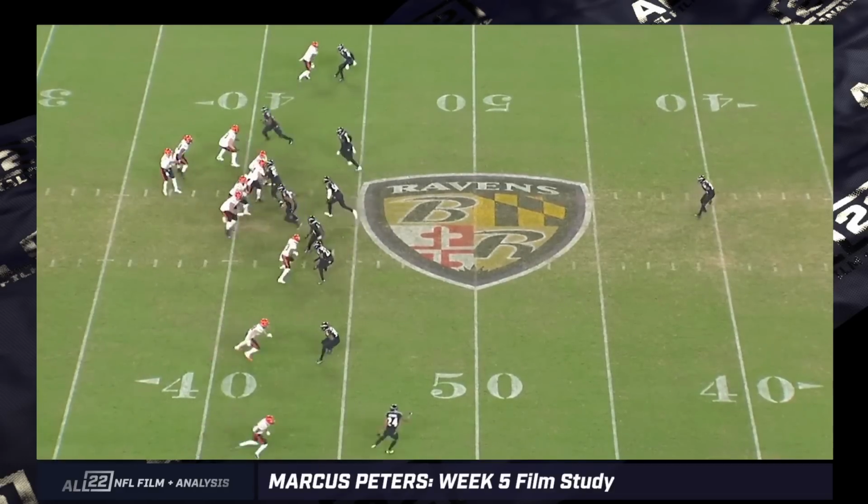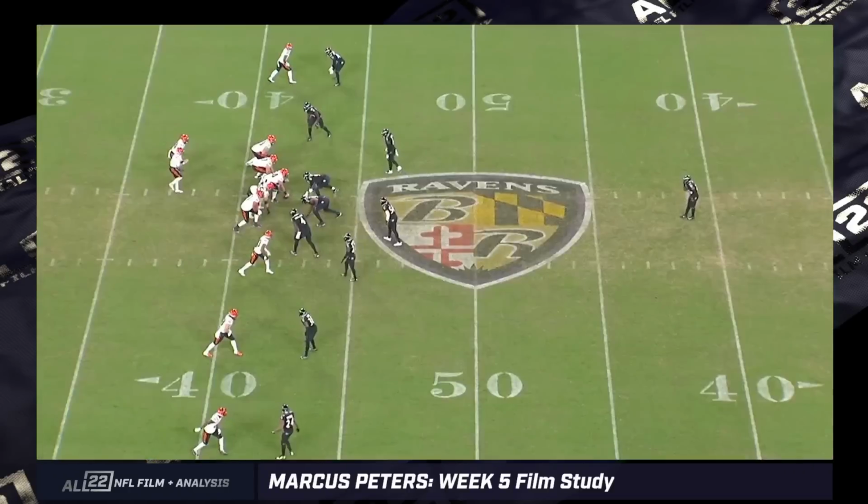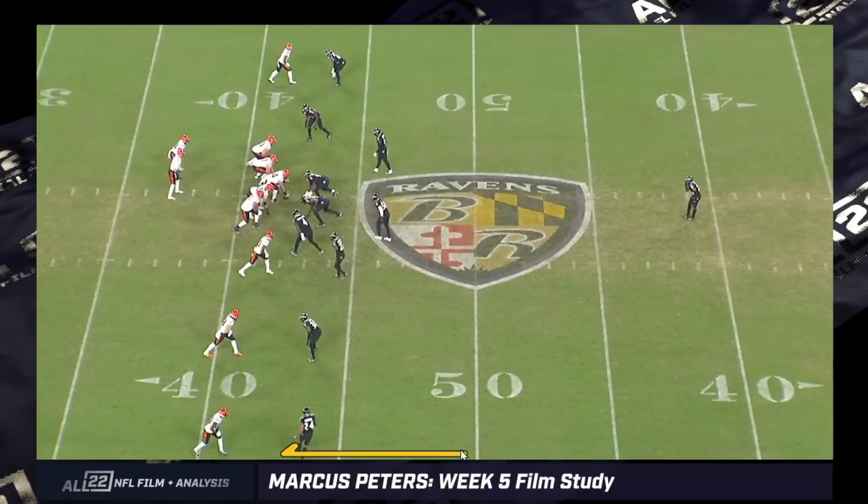Peters is down at the bottom of the screen. Peters plays a little bit more games than Marlon does. Peters will line up tight and then back off, or he'll line up off and then move up, just playing games with the quarterback. Marlon's kind of just like, I'm here, let's go.